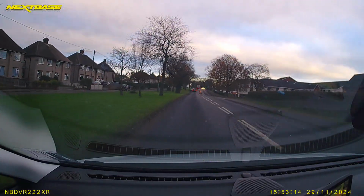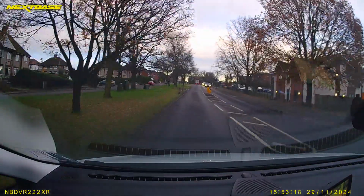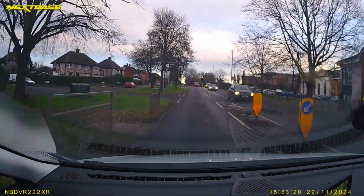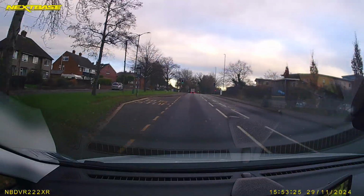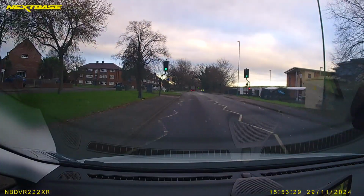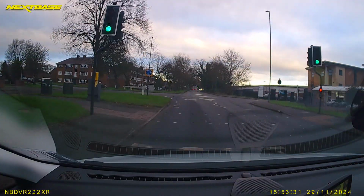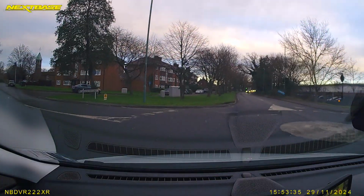Okay, so in front, the traffic's starting to build up. You see right in the very distance there, it's just starting, so it's just being aware of that. So always keep your eye on those mirrors. It's the mirrors before you slow down. Remember the importance of mirrors before changing speed, either up or down. So we're going straight ahead at the mini roundabout.